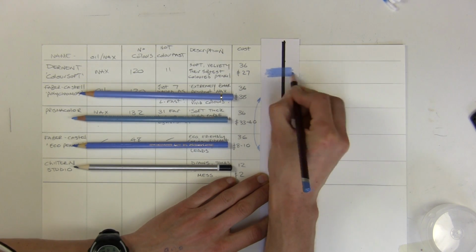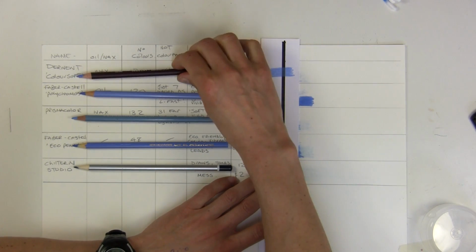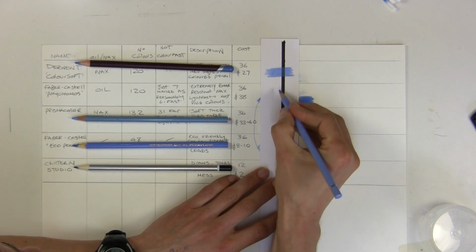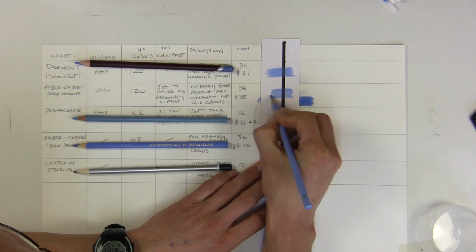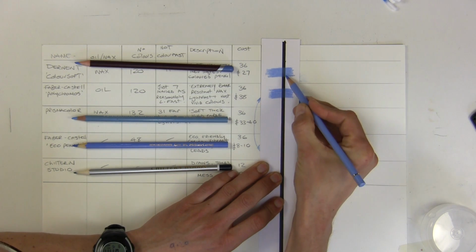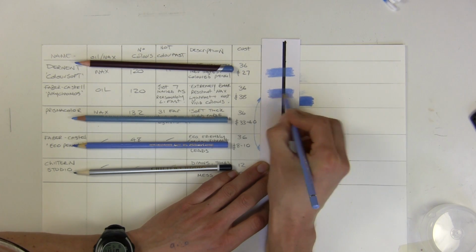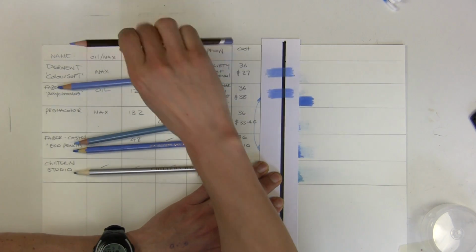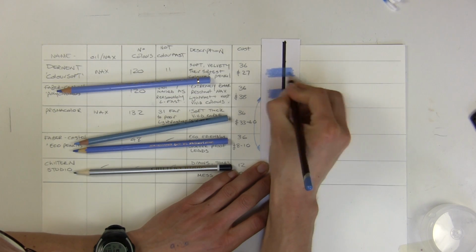Because in the range, I've seen a lot of these act in the same way. I've tried a few different colours with the Derwent, and quite a few colours with the Polychromos. But let's stick to these blues for now so we can judge across. Now, can you see that the Polychromos doesn't look as opaque as the Derwent? And I'm putting loads and loads of colour on there. I'm really pushing hard. Let's put even more of the Derwent on, just so that I can give them all a fair crack of the whip here.